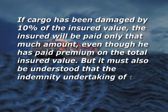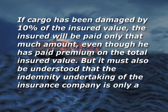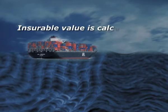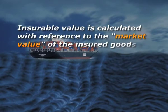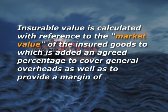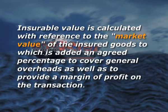But it must also be understood that the indemnity undertaken by the insurance company is only a commercial indemnity. The insurance company will place the assured in the same financial position as he was before the loss. Since the insurance companies cannot undertake to reinstate or replace cargo in the event of a loss, they pay a sum of money agreed in advance between the insured and the insurer, called the insurable value. Insurable value is calculated with reference to the market value of the insured goods, to which is added an agreed percentage to cover general overheads as well as to provide a margin of profit on the transaction.